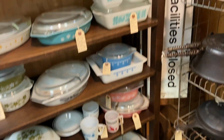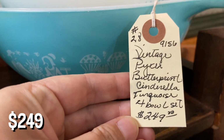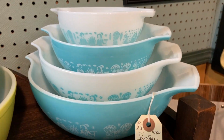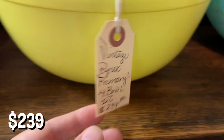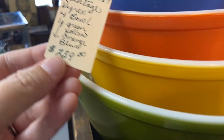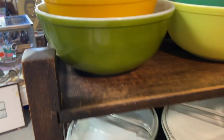I found some Pyrex. This set, I need the two smallest bowls, so I wasn't interested in it. You know, I can always tell how expensive a place is based on what they're selling the Pyrex for. This reverse primary set is harder to find. I don't find that one in a complete set very often.